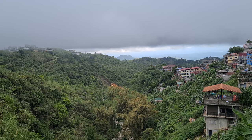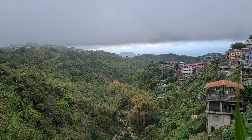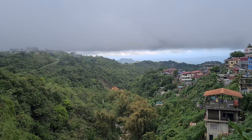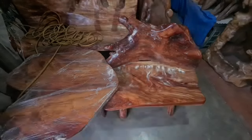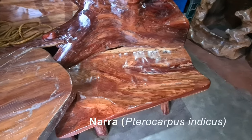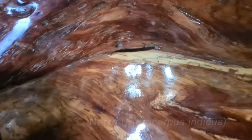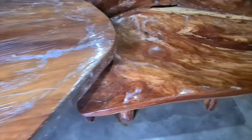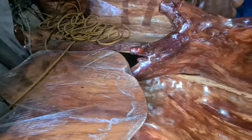So you see a lot of souvenirs, but there's also quite a bit of just heavy local style furniture we'll show you. So now we'll move on to some of the native woods. The first one I came across was Narra. Narra can vary quite a bit. I put up a video showing several different variations of that before. You'll see other furniture made of it, but this one has some really amazing grain.